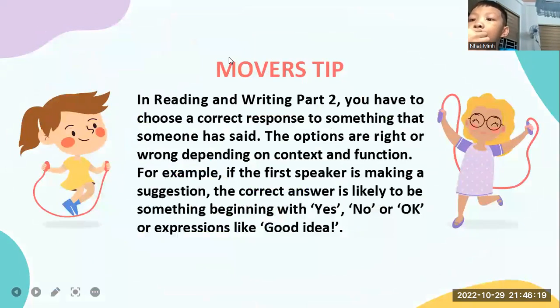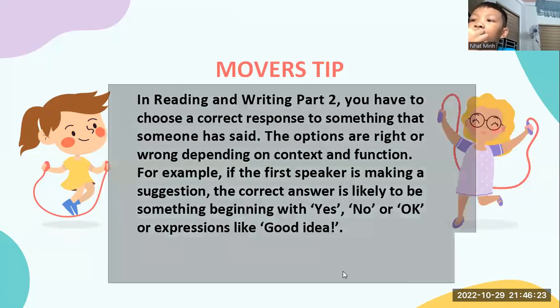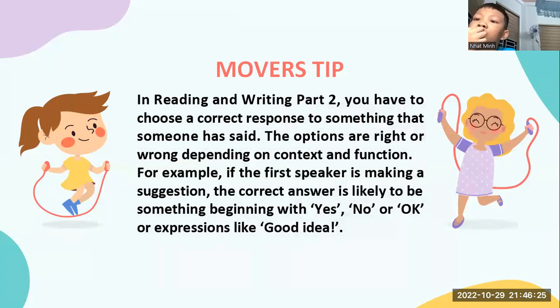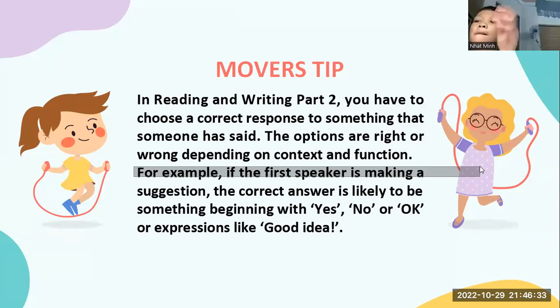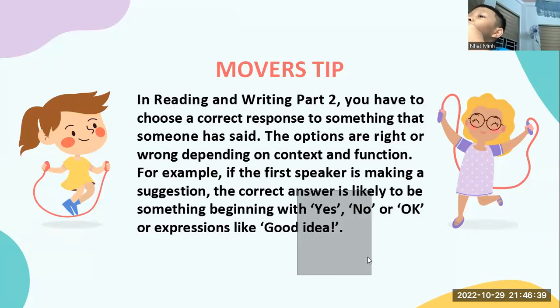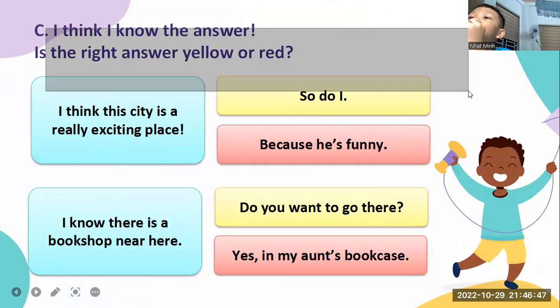So now, Min, in reading and writing part 2, you have to choose a correct response to something someone has said. The options are right or wrong depending on context and function. For example, if the first speaker is making a suggestion, the correct answer is likely to be something beginning with yes, no, or okay. Or expressions like good idea. So here, Min, I want you to think of the answer.